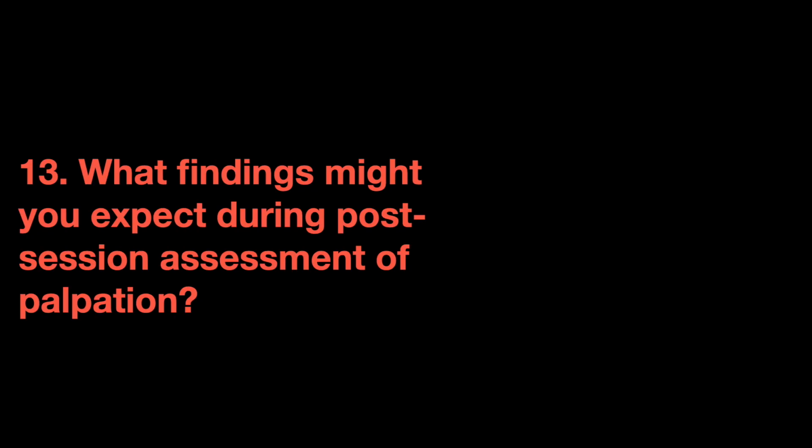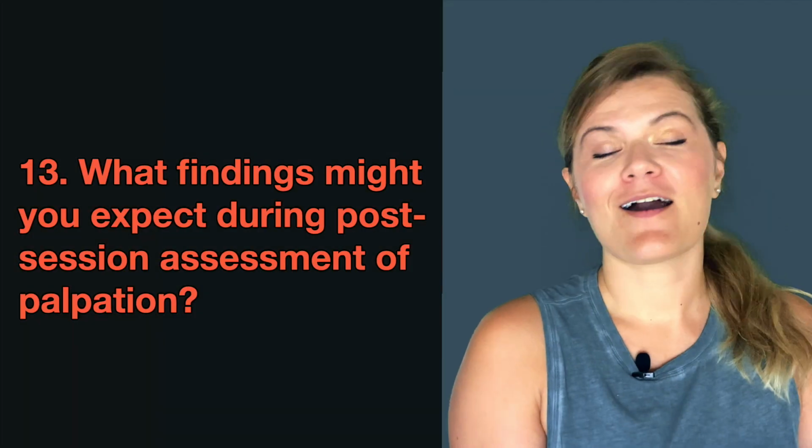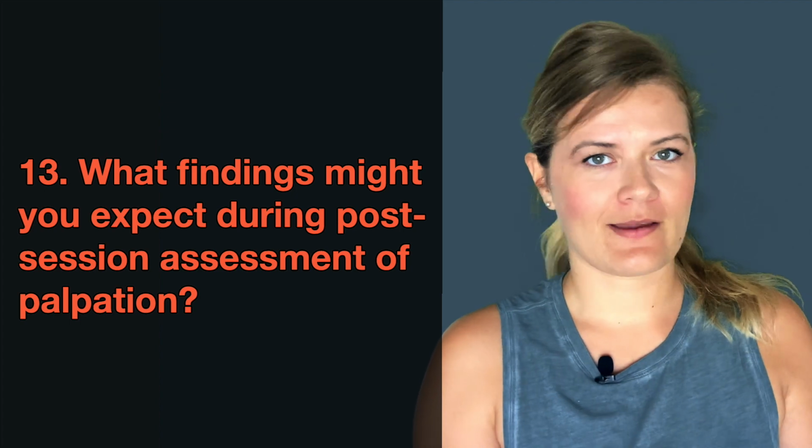Question 13. What findings might you expect during post-session assessment of palpation? Okay, so again, just reversing everything we saw in the beginning. A reduction in tone in the scalenes, a reduction in tone in the muscles of the lumbar spine, and a reduction in tone of the muscles of the hip joint.